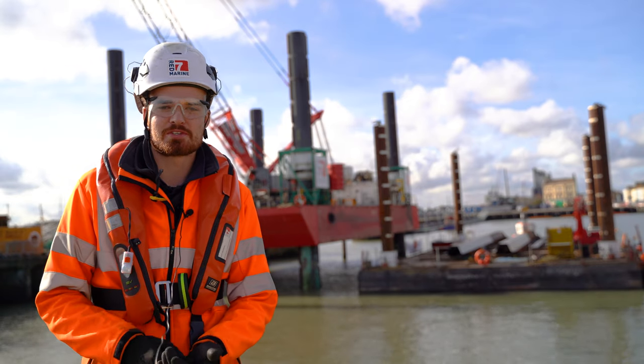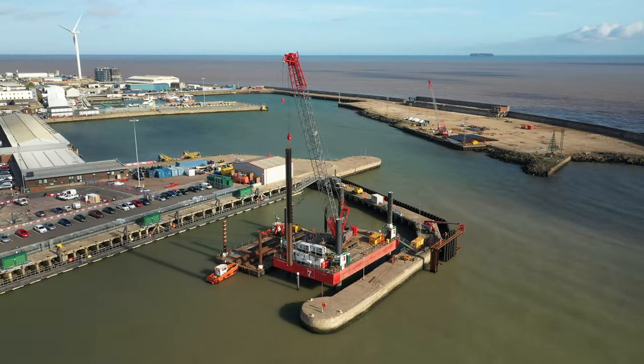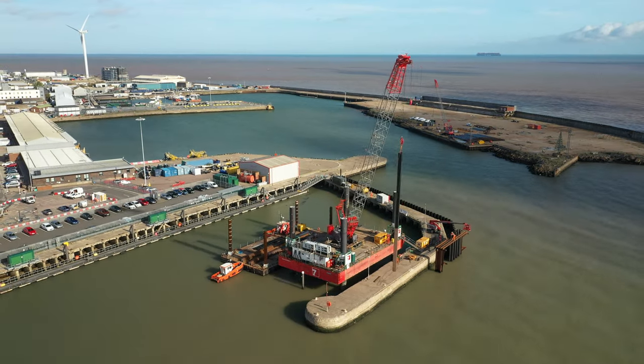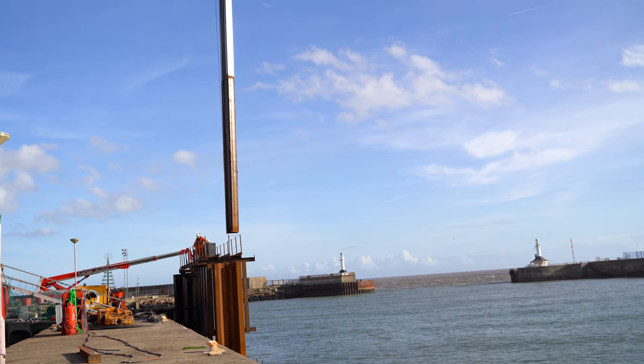Our in-house temporary works team have designed the piling gate, which operates off piles that have been installed already at one end and a temporary section at the other end.